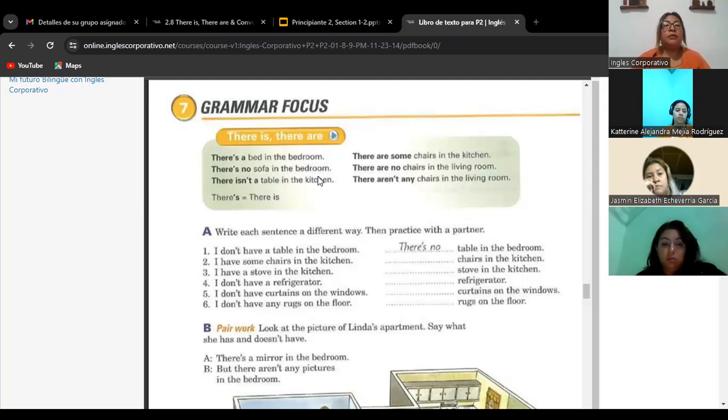Remember, we use a or an to refer to one. So it's the same to say there is one bed in the bedroom, or I can say there is a bed in the bedroom. It's the same, referring only to one object. And if the object starts with a vowel, for example armchair, I cannot say there's a armchair. I have to say there's an armchair in the living room. Ese sería para el caso de singular.